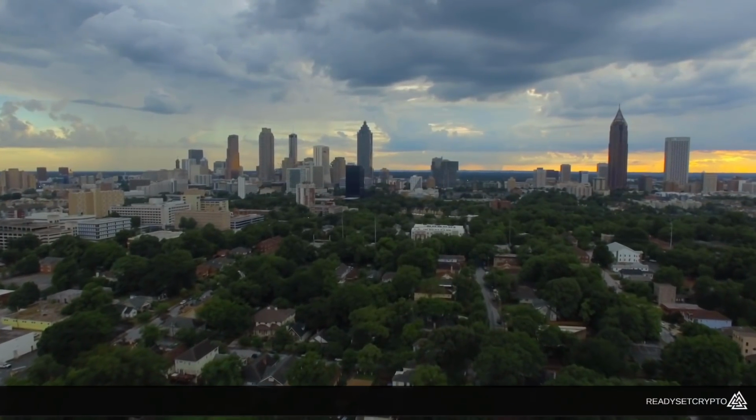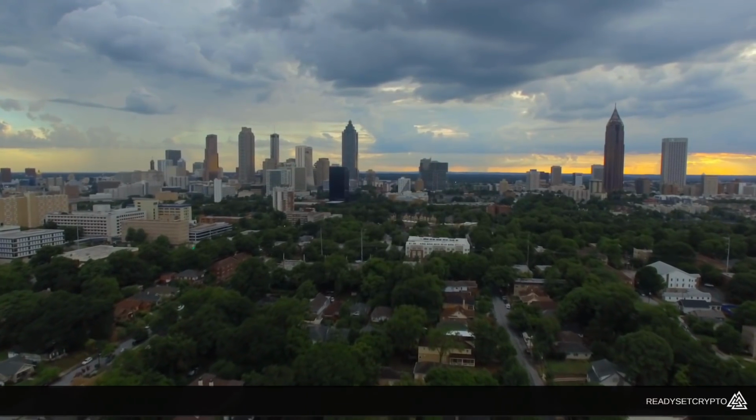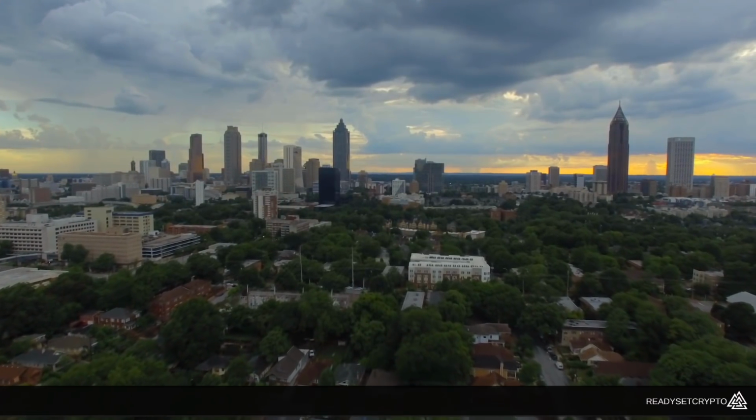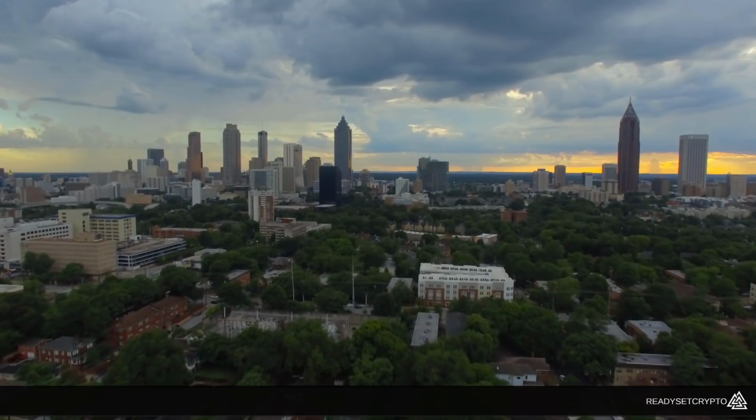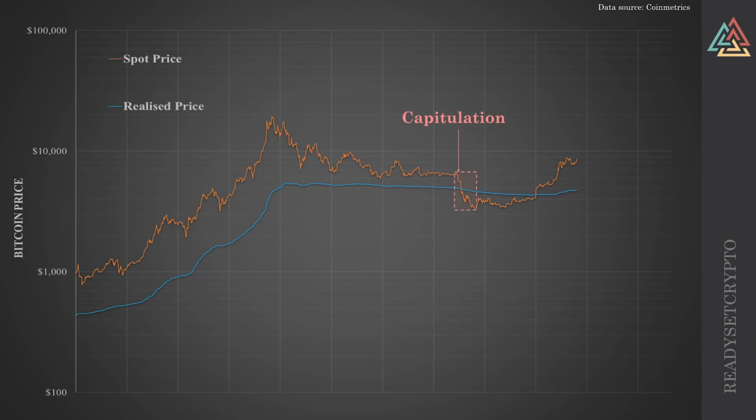So I want to start initially with why the bear market most likely ended in earnest on the 2nd of April, and why on-chain data is not quite supporting the same price appreciation that we've seen of late. Bitcoin closed out the year in 2018 with a significant drop, which we now know to be a capitulation phase, and it was supported by a massive spike in exchange volume and armies of pundits who were calling for $1,000 Bitcoin.